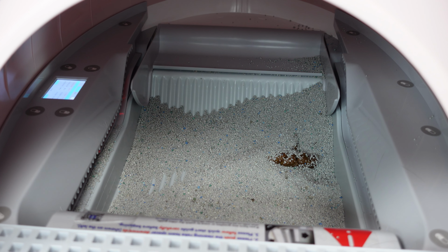That also means if your cat is messy, they could spray or they could get litter on the settings panel, and then you would have to clean it and clean around it using a little needle or a toothpick to remove any litter from the perimeter or anything that gets in between the digital screen and the plastic.